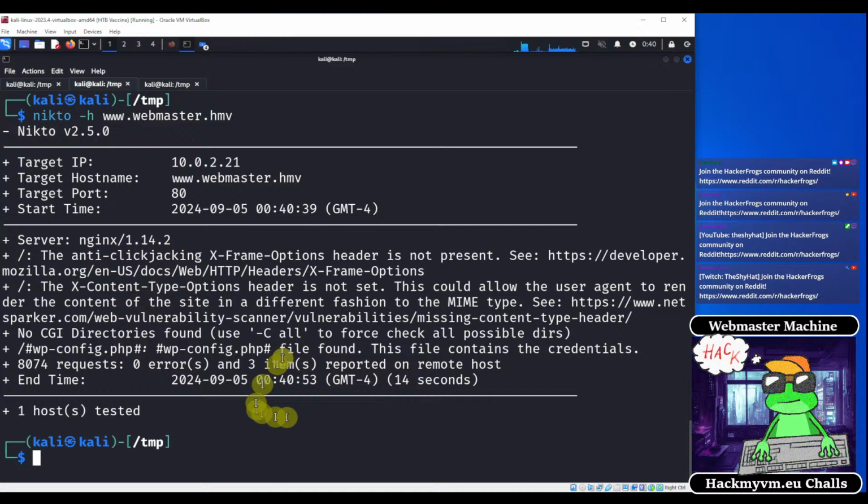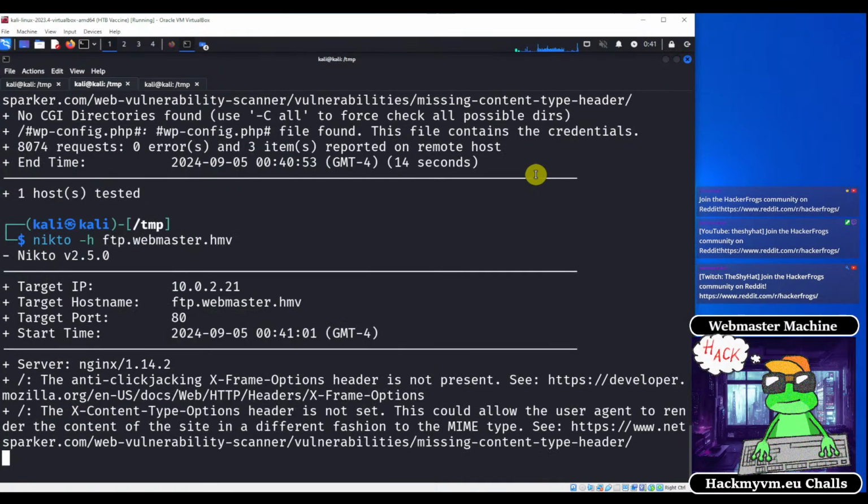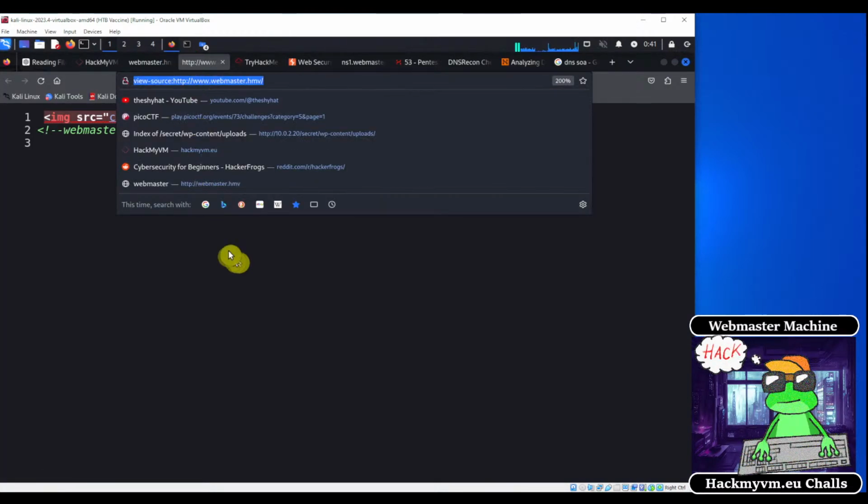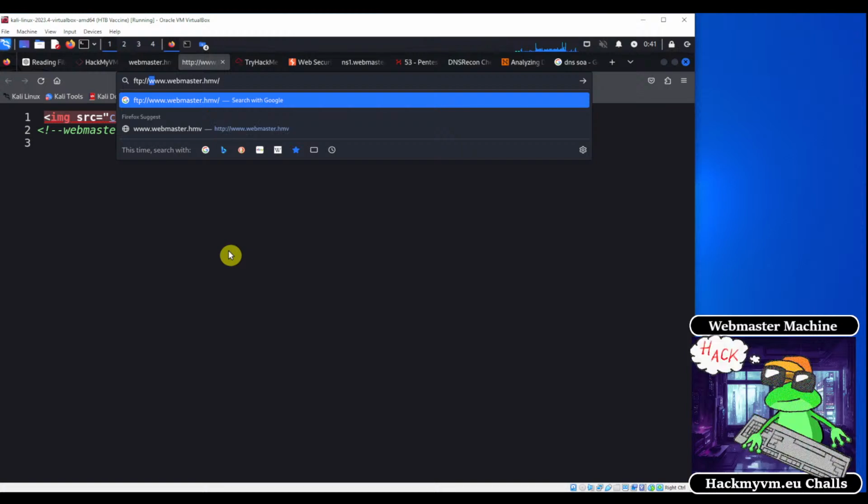So this is against port 80, nothing particularly interesting found. Let's just try the FTP. Actually, you know what? We could also look for FTP using the web server, using the web browser. So I'm pretty sure that we can access this using the FTP protocol, against ftp dot.